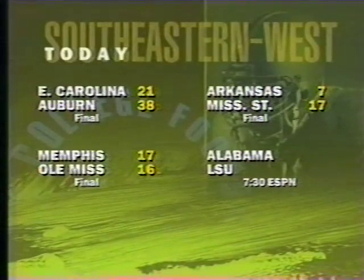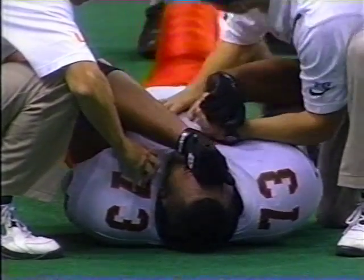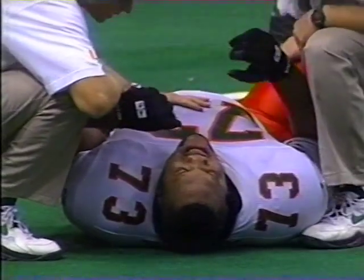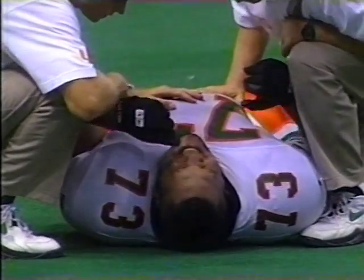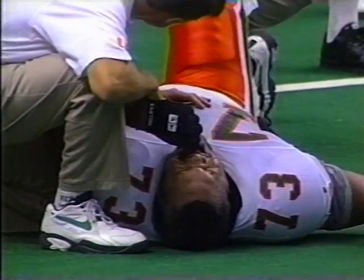Auburn winning again today. Mississippi State winning today, and they've got Alabama coming in next week, and the Tide's down at LSU tonight. It is Ricky Perry who is hurt. Ricky Perry is a 329-pound junior offensive tackle, and he's in pain. Injured player number 73, Ricky Perry.